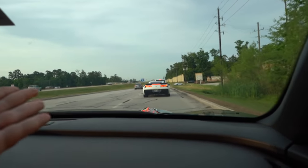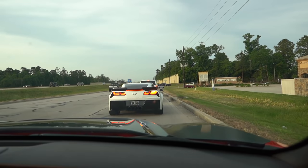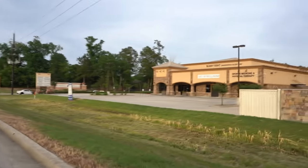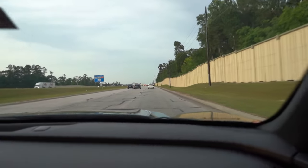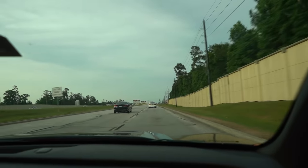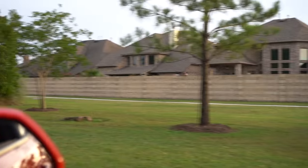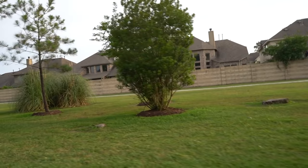So I guess this is where our parade route begins. Hey, specific from last time. We got the spectators out giving us some support, some love. No angry Karens to be seen yet. Yes, sir.